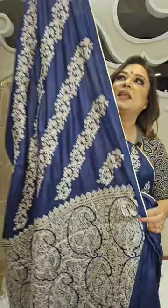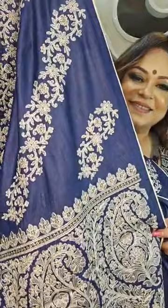Borderless, the border will have just the piping. Color is only dark navy blue, only one color we make, and we had done a photo shoot on this also. It's amazing. Sari number 6, 15,900. Number 6. This is the back side, pure tassar.